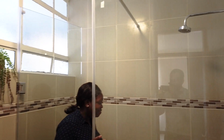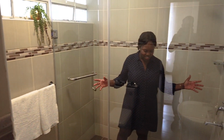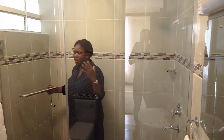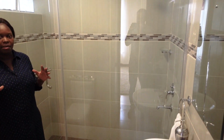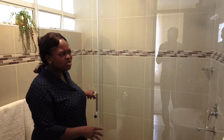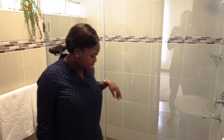Honestly, you can fit literally, yeah? Two people can comfortably fit in here. What I like about these glass doors is the privacy that you have, but you can still see through, which is just amazing for me. And water doesn't spill out, so you don't really have a lot of mess in this area. And voila, I think that's it about this room.